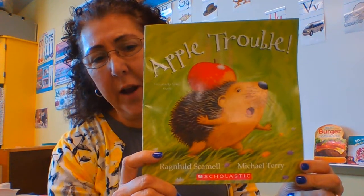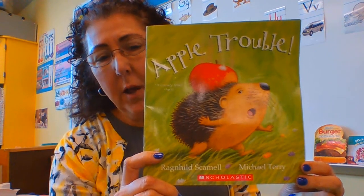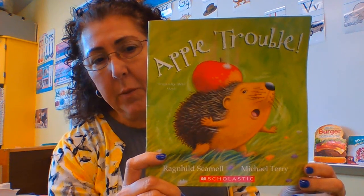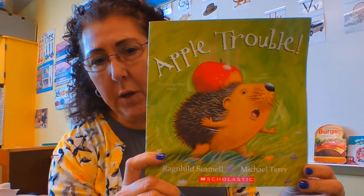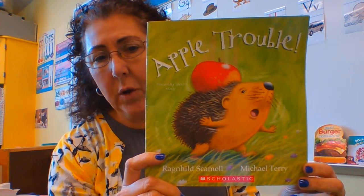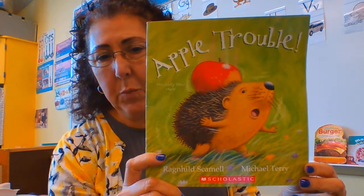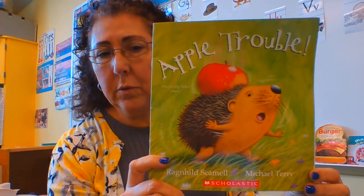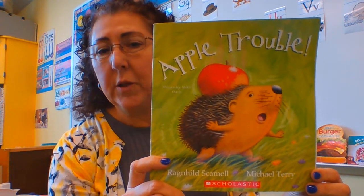And look at our friend. He's a hedgehog and he's got a big problem. The problem is there's an apple on his back. So let's find out how he's going to fix this problem. I will show you the picture, read you the words, and show you the picture again.